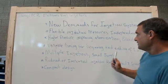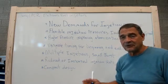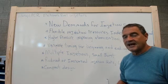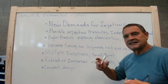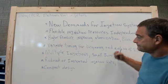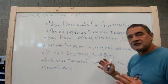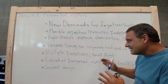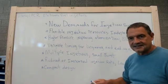Multiple injections, so small bursts. There can be pilot injections, there can be post injections, and there can be 3 or 4 injections during that combustion process, depending on the generation of the injector. Again, why? Cleaner, more power, quieter, getting the cylinder to produce the energy when it's most needed. And there's reduced or increased injection rate. The rate of injection, how much fuel is being delivered at different times, needs to be controlled. This is called rate shaping, and that control makes the engine smoother, quieter, and more powerful.